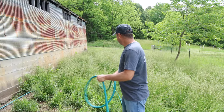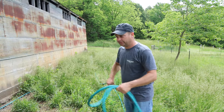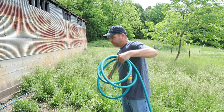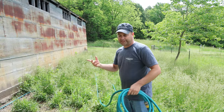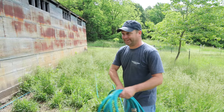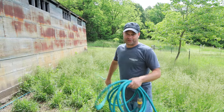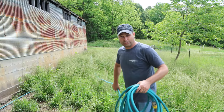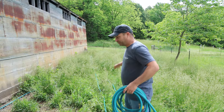And what I want to do is I just want to go ahead and mow this back down and cut it back short, and then it'll go back into that growth phase and start making fresh grass again, I guess, and maybe the goats and everybody will start eating it again. But I'm just going to try to pull the tractor in here since the mower's still on the back of it. Knock this all down.